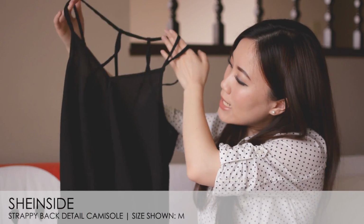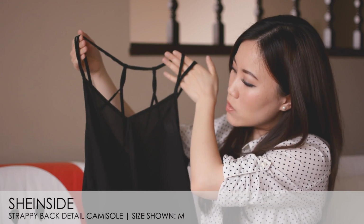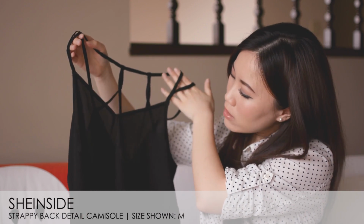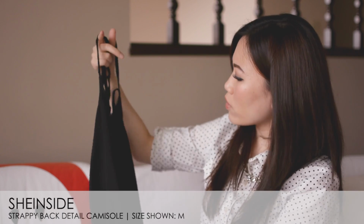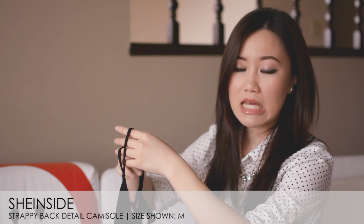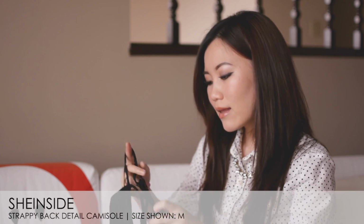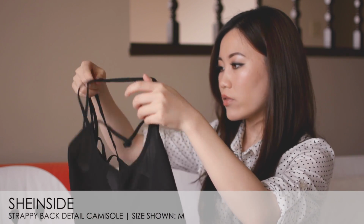So the first one here is a double-strapped, back detailed camisole in a chiffon fabric. This is either chiffon or crepe. I am blanking out right now because it's late and I haven't eaten. But it's kind of that silky material that you would expect from a camisole of this style. I like that this is a great fit for me, and now I got the straps all mixed up.